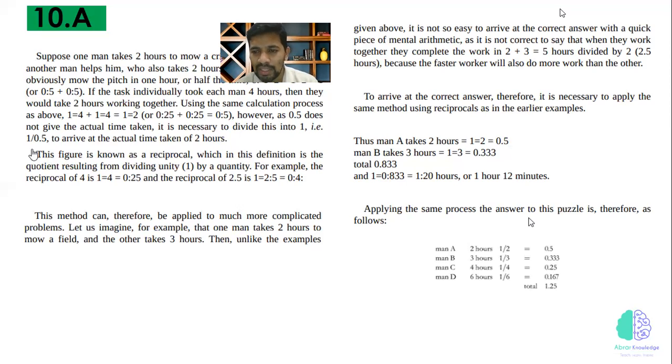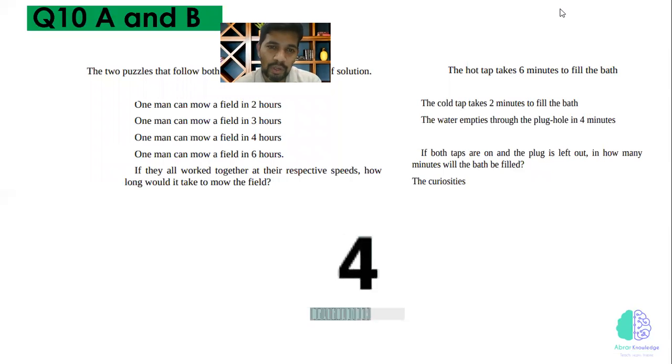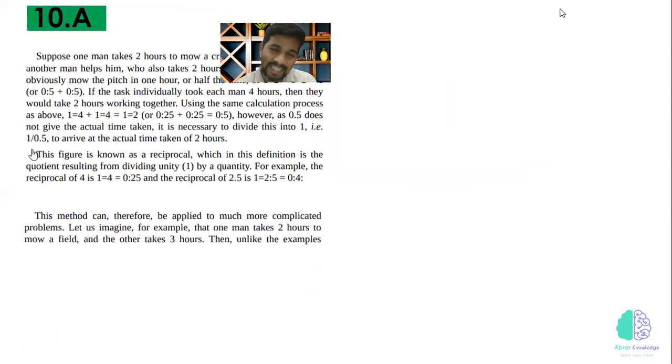Apply the same process to the next puzzle also. Man A, 1 by 2, 0.5; 1 by 3, 0.33; 1 by 4, 0.25. And then you will get the total. The emphasis I would like to pass on here is the reciprocal method. For questions like this, you can use the reciprocal method or the conjugate method. I hope these questions are a little trickier. At the same time, they enlighten us with many ways of thinking.